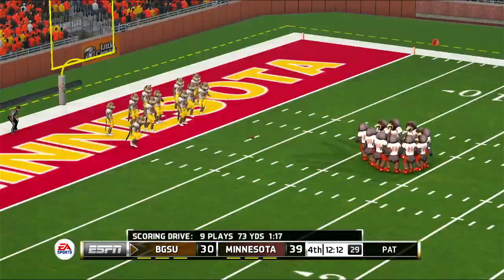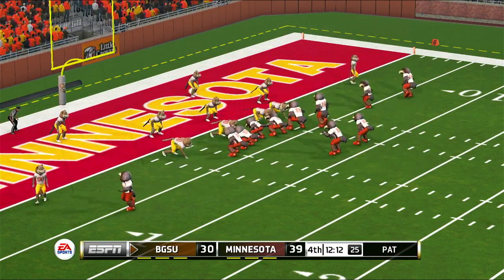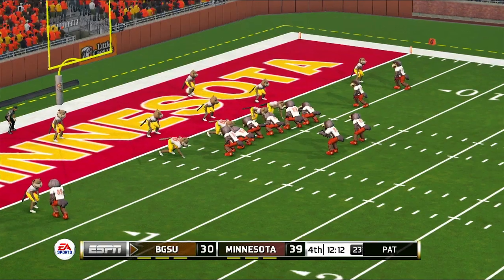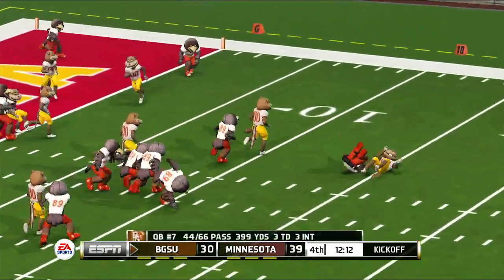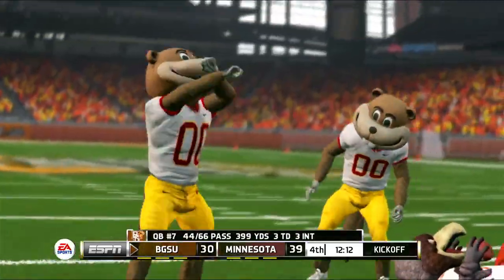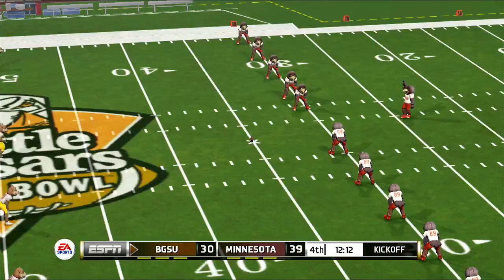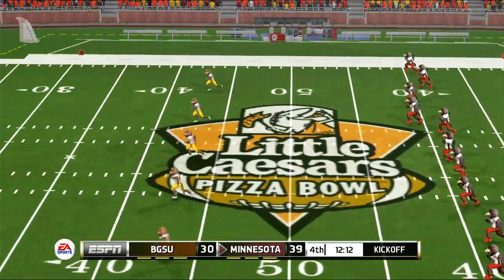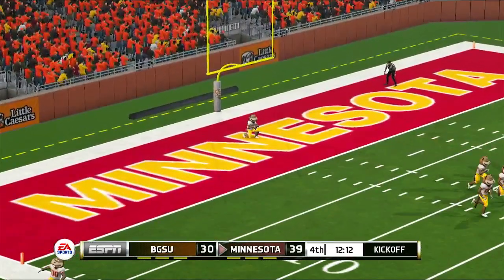So the offense will stay on the field and attempt the two-point conversion. They don't get it. A nine-play, 74-yard drive, and they get 6 points on the board after failing the two-point conversion. Brett, I thought the key to that drive really had a lot to do with the quarterback and the receivers getting in sync, making it very tough for the defense to slow them down.